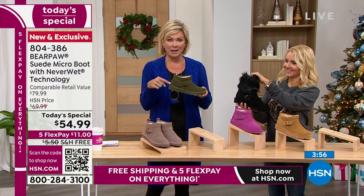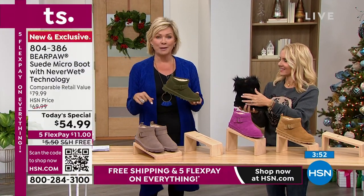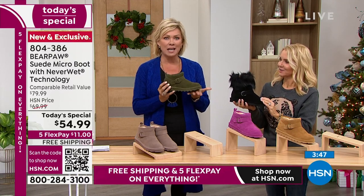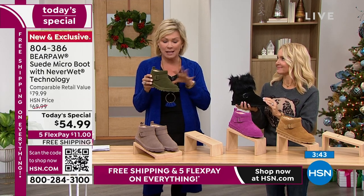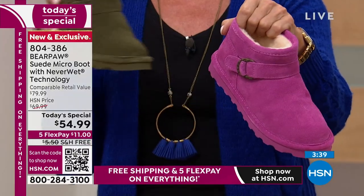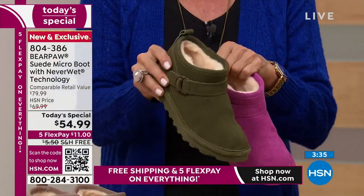Don't forget, it's got free shipping. Everything we sell has free shipping today and five flexible payments. So in this case, you're getting it for $11. That's why I'm going to suggest, if you can't decide between the two and you want to see what they look like in person, if you get the pink and you wish you had gotten the green, you can send the pink back, we'll pay to ship it back, and then we'll send you the green.